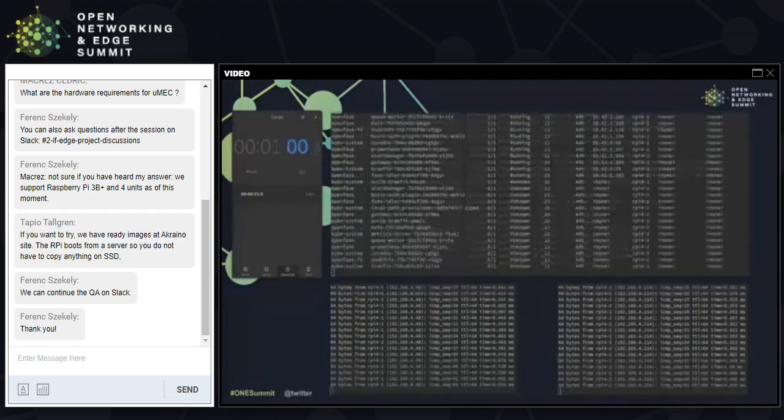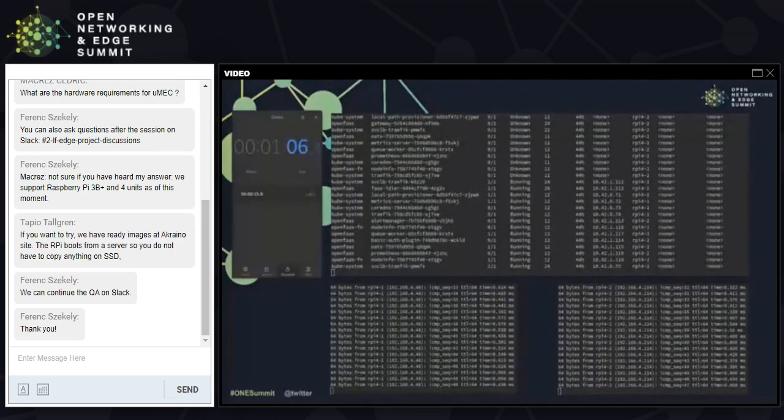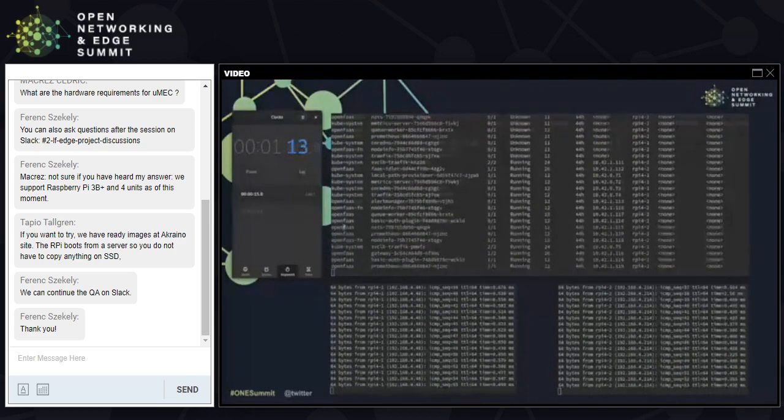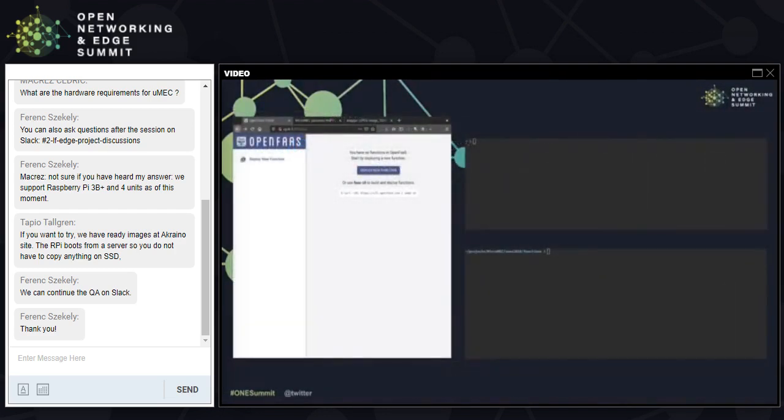After 60 seconds, the pods are starting in K3S. The full micromech cluster boots up in about 1 minute 45 seconds. Our micromech demo cluster is up and running. Let's see, what do we have here?